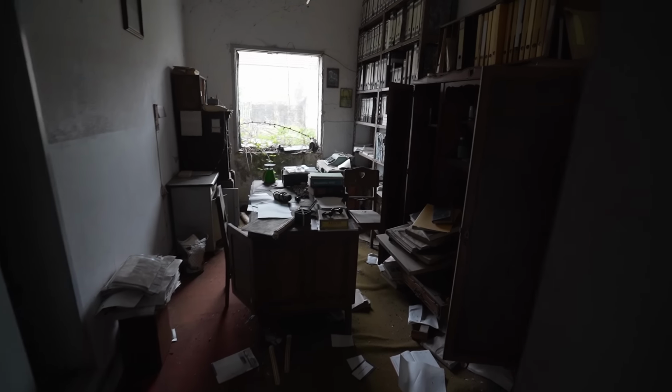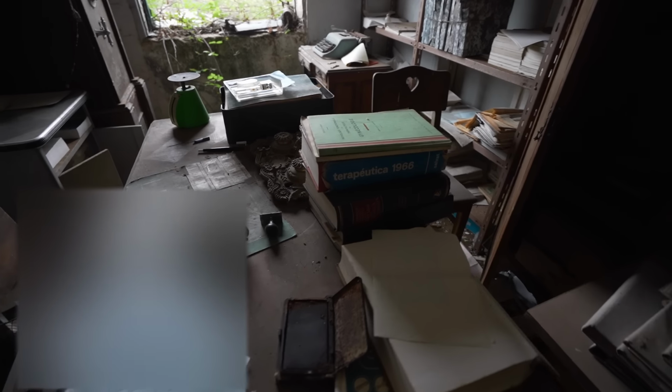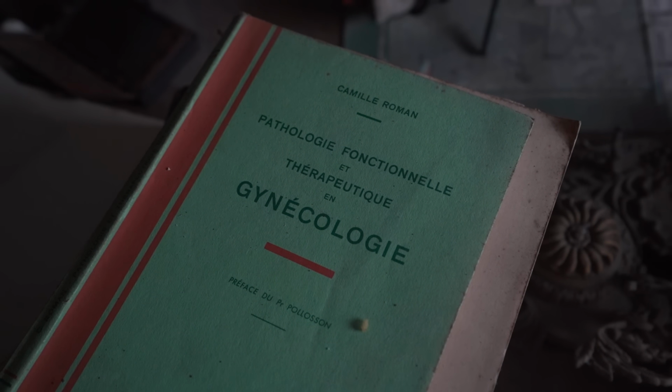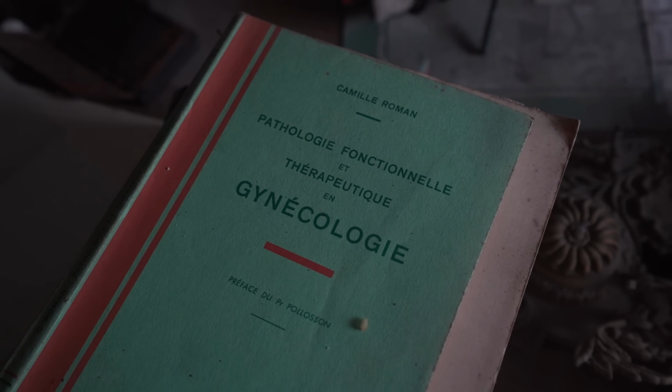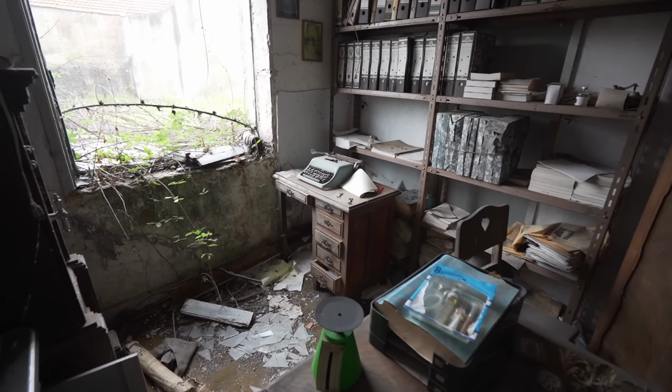Secretaria, wow. Holy shit. This is pretty fucking cool. Everything is left. It's in a different language, but it doesn't take one to see that it says therapy 1966 and there's a gynecology book on top. Look at this little typewriter setup.